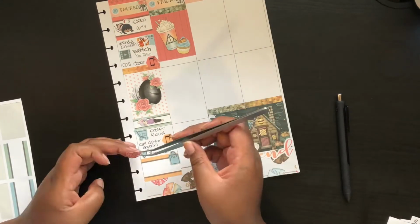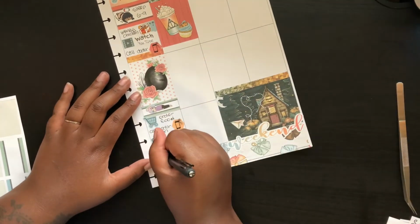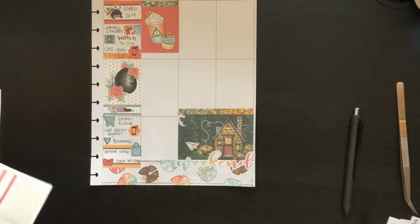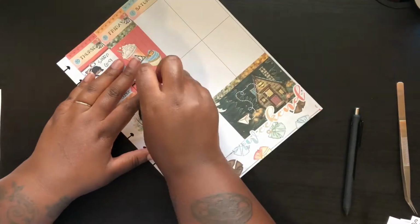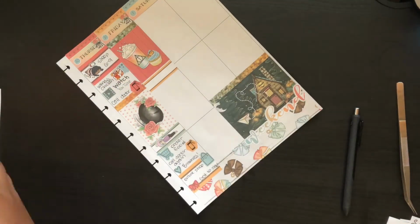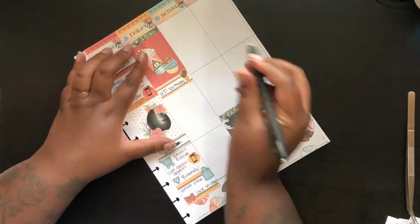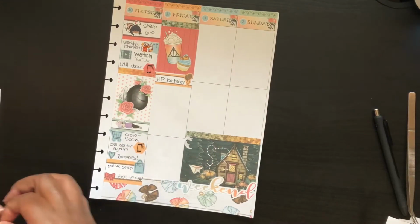And since my dad knew I was feeling bad, he made me brownies. Brownies always make me feel good. So I marked that, and then I did some online shopping, and I finally got a little bit of sleep that night. So on to Friday, I had to mark Harry James Potter's birthday.